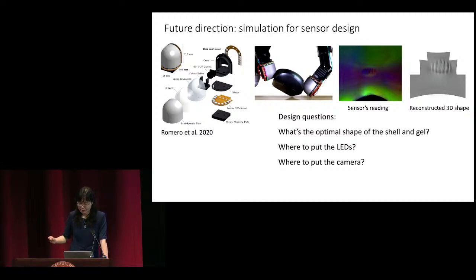Of course, there are always some design questions, like what is the optimal shape of the shells and the gel of the sensors? How shall we design the illumination system? Where shall we put the camera? How shall we choose the lens? Traditionally, those questions are answered by trial and error, which is a tedious process that takes enormous time, and it's almost impossible to get the best answer.